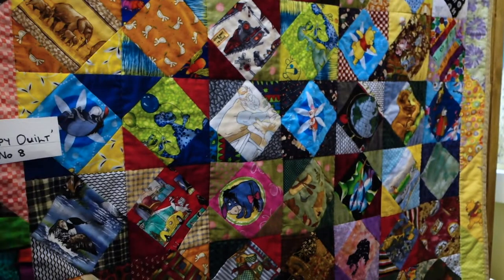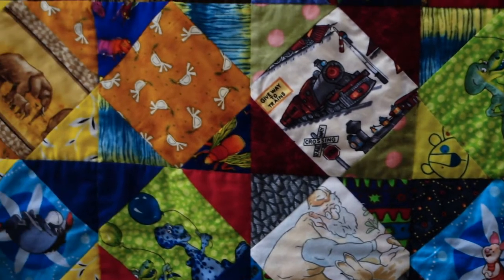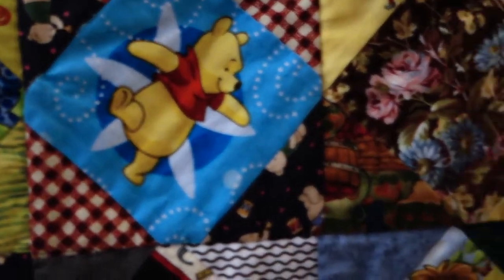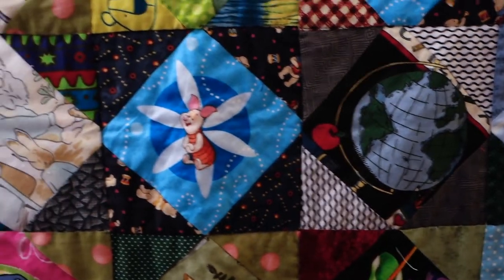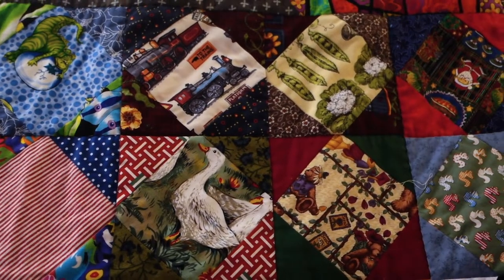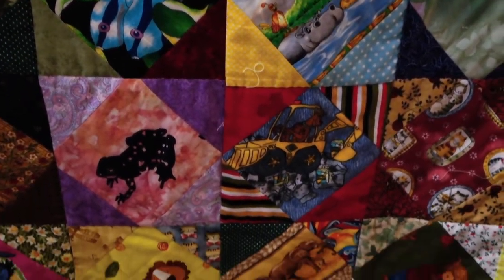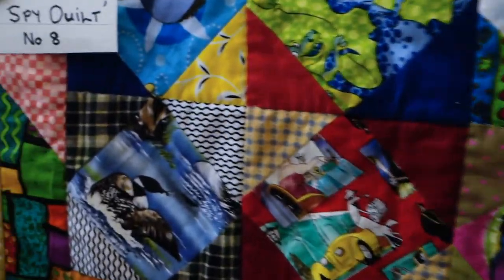What's this one? Oh, it's an I Spy quilt. My daughter's got an I Spy quilt that I made for her. These are great to make for kids because you put as many different pictures and different fabrics in as you can find. And then they can play I Spy with it. Take it in the car, on journeys, when they go to sleepovers and things. Lovely. Eeyore. Love Eeyore.